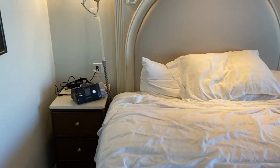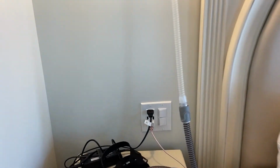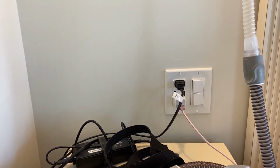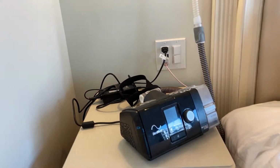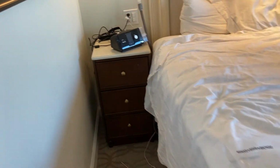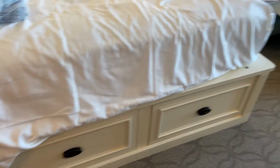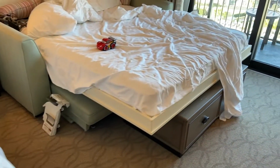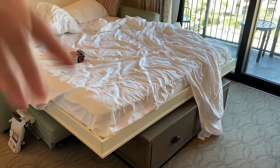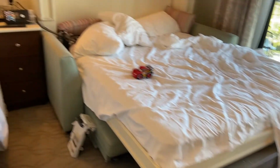Anywho. So over here, I've got my CPAP machine. 2 plugs over here, 2 USB outlets. So I've got my phone charger and my CPAP plugged in. 3 drawers here. And then at the foot of this bed, 2 drawers. This is like a coffee table, but because we have the sofa bed pulled down, it's a base to the sofa bed. So 2 drawers there.